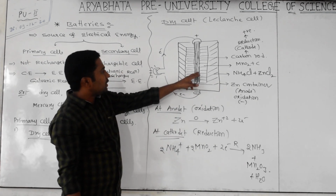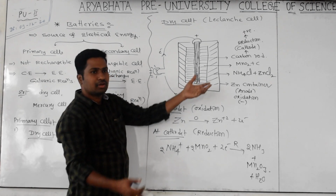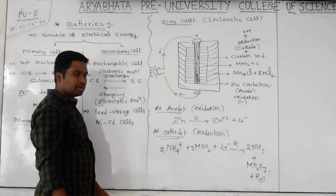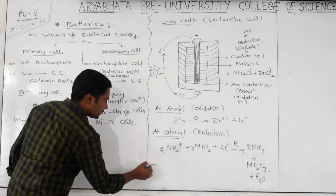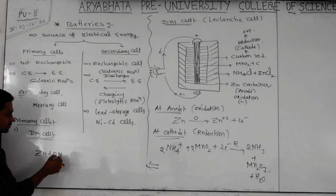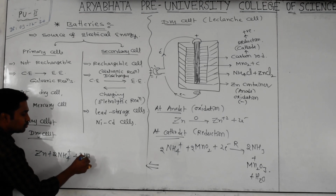Okay, here this rod is in contact with manganese dioxide as well as ammonium ions. They will be involved in the reaction, and finally we are getting NH3 and Mn2O3. Yes, what is the cell reaction? Anode reaction plus cathode reaction. Right, so what is the overall cell reaction from these two? Can you write? Zinc plus 2 ammonium ions, yes or no? Overall cell reaction plus 2 MnO2.